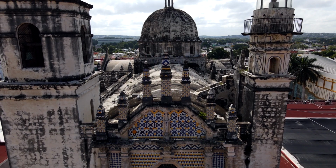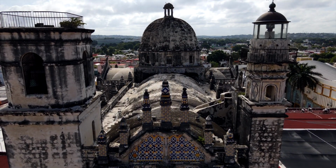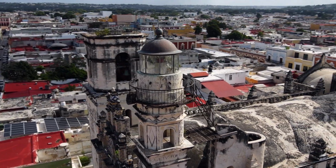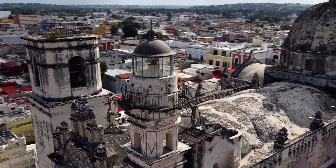One of the churches, Ex Templo de San Jose, has a lighthouse on top because of the proximity to the sea, originally helping keep ships from crashing into the fortress walls.